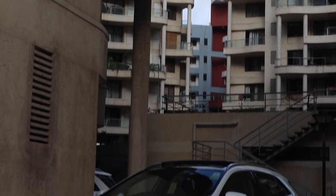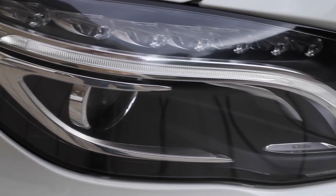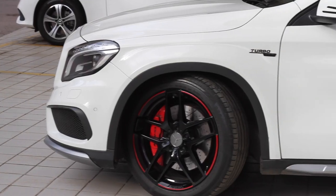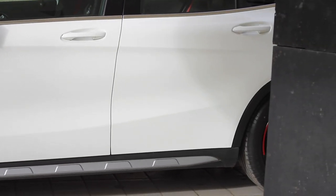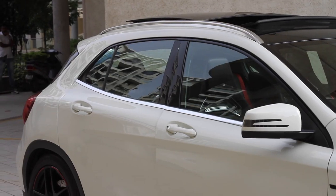If you were to show this car to a normal person, he probably wouldn't guess that this car can do 0 to 60 in under 5 seconds. And that's because at the end of the day, this car is still a GLA. So apart from a few different bumpers and a more aggressive hood, this car still looks pretty similar to a normal GLA.